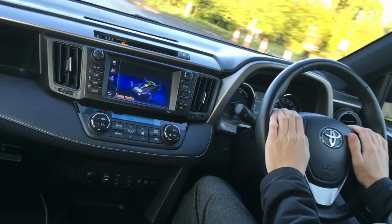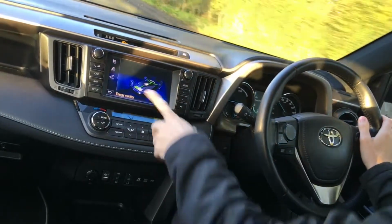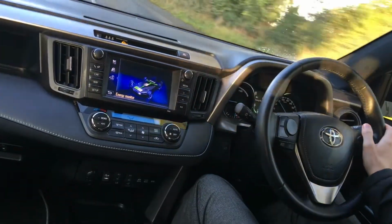Overall, from what I see around the cabin, nice clocks in through here which are blue, and then I have a nice energy monitor and all the radio stuff over through here, so we'll have a look at that better in a sec.